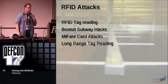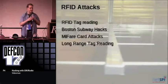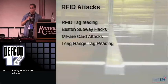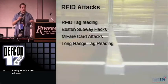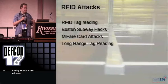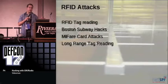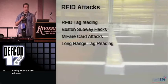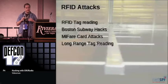All right, so yeah, RFID, essentially the RFID tag reading, the Boston subway hacks, where they used a USRP as well. MyFair card attacks, that's been a long published one. I think it's about two or three years old, and they used a USRP originally to do a lot of the attacks.